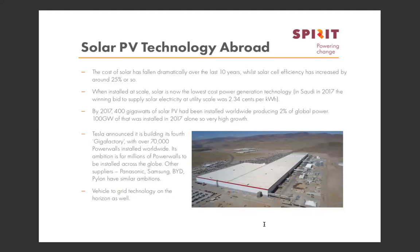So what we find now is that back in 2010, 2015, when you installed a system, you needed the government grants for it to really make sense and take the risk on it, where nowadays you don't need those grants because the cost of the systems has come down so much.